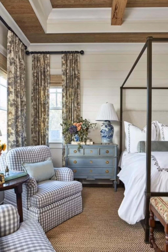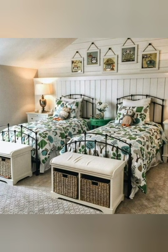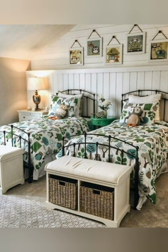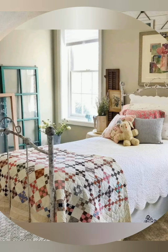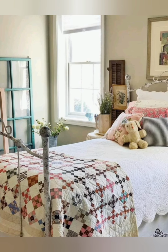Install vintage lighting fixtures. Opt for vintage or antique-inspired lighting, such as old iron chandeliers, farmhouse pendant lights, or lantern-style wall sconces. These fixtures provide warmth and character to the room.